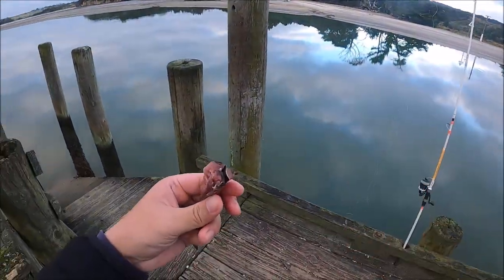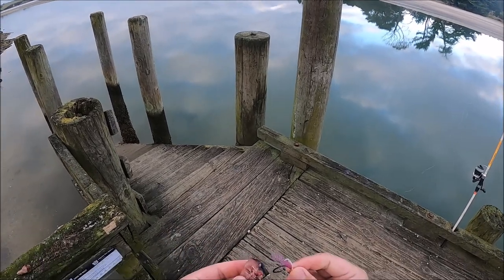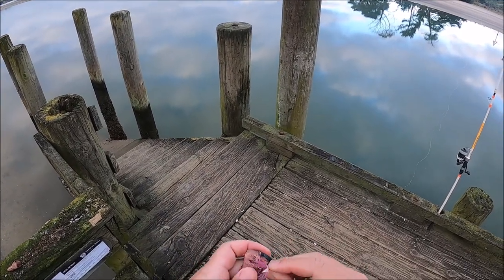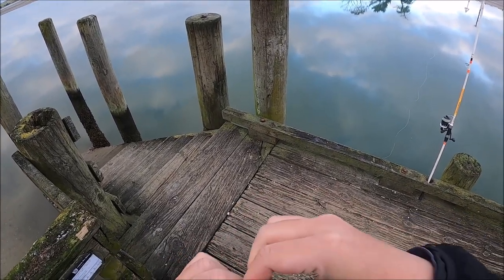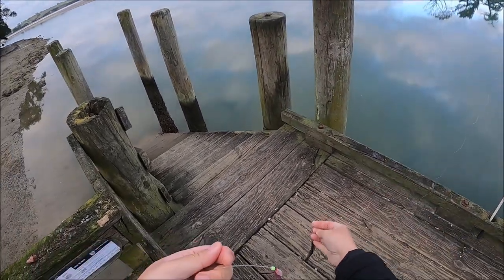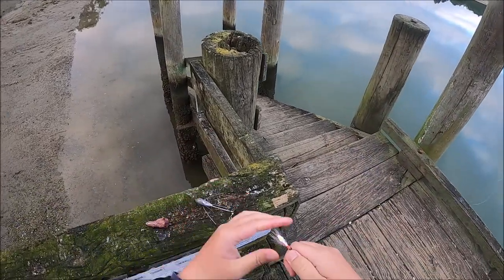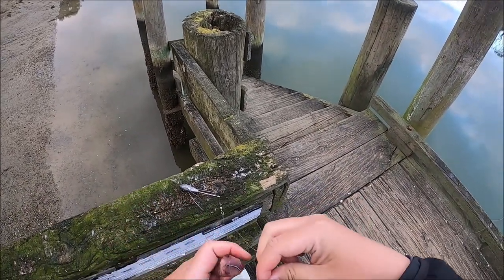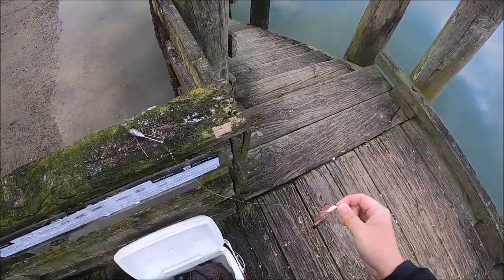Alright, so to start the session off, I'm going to be trying using bait again. It's been a long time since I've used bait, and I feel like I'm out of touch. Oh, my hands are so cold from the bait. I've got some Black Magic flasher rigs, and what I'm using is bullet tuna. Hopefully a kahawai comes by.